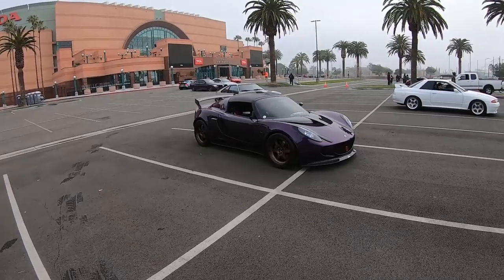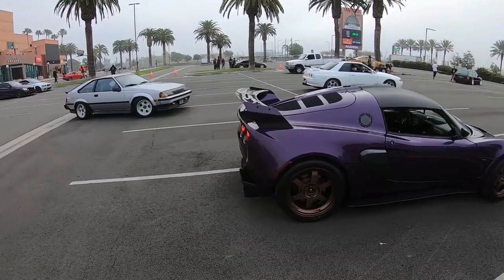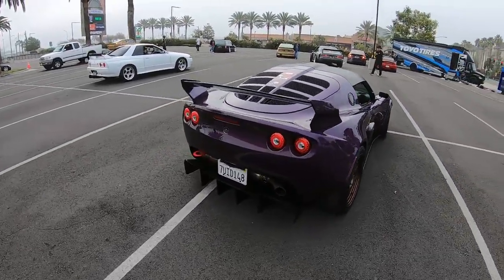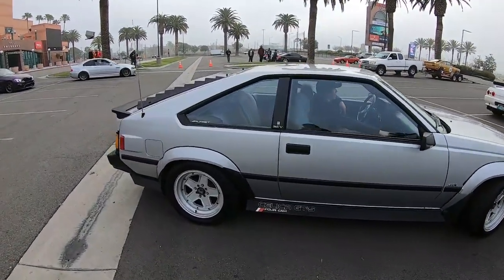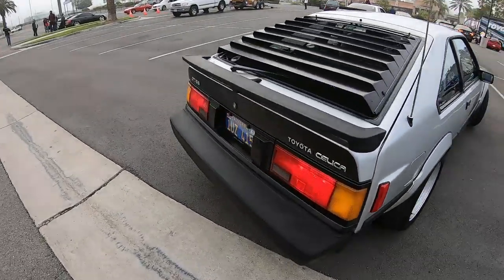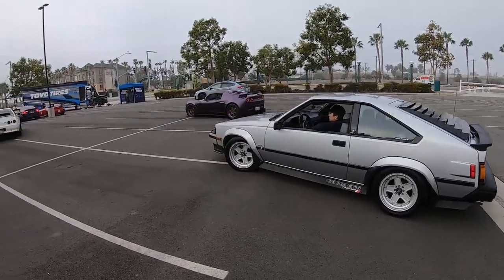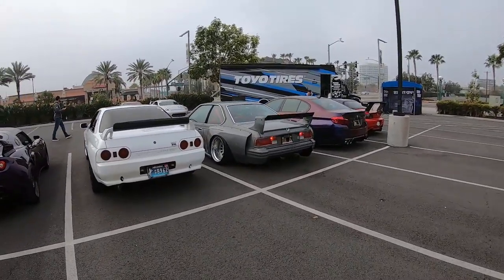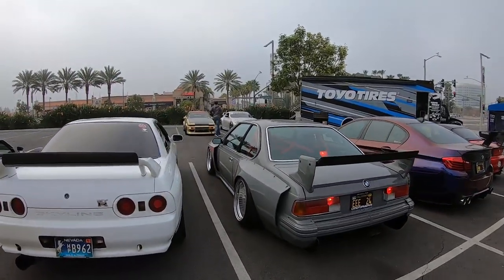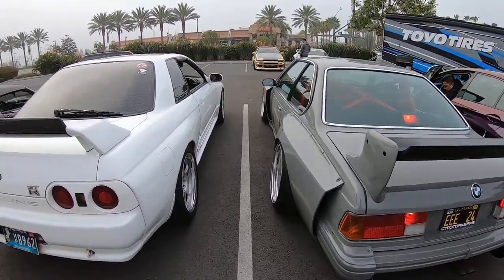Beautiful. This is one of my favorite cars, the Lotus. This is so badass. It's a true track car. It's beautiful. And this is a Celica GTS. Super underrated. It kind of got lost in the whole Supra world, but yeah, some of us still love them. Love the wheels, rebarreled. Nice. Just crazy stance.